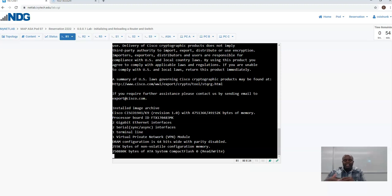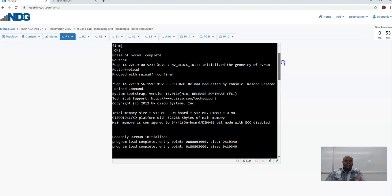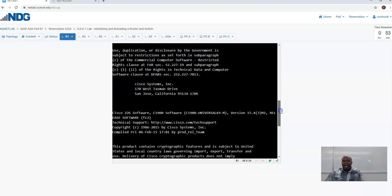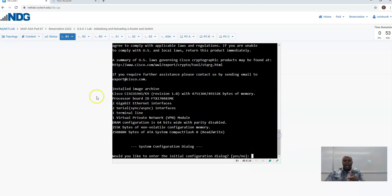And as you can see, what we just did here is give us all the information we need to know about that router and switch. I can go over here and pretty much look at everything about this router and switch. This particular thing is a router, but I'm saying router and switch because I'm going to be working on both of it. I can tell you who I purchased it from, which is Cisco. Of course, you knew that already. But I can tell you what type of IOS I have on here, the version. As you can see right here, it says version 15, and so on and so forth. I can tell you how many devices are connected to it: 2 gigabit Ethernet interface cards, 2 serial interface cards, 1 terminal line, 1 virtual private network. So I can tell you everything about this device.